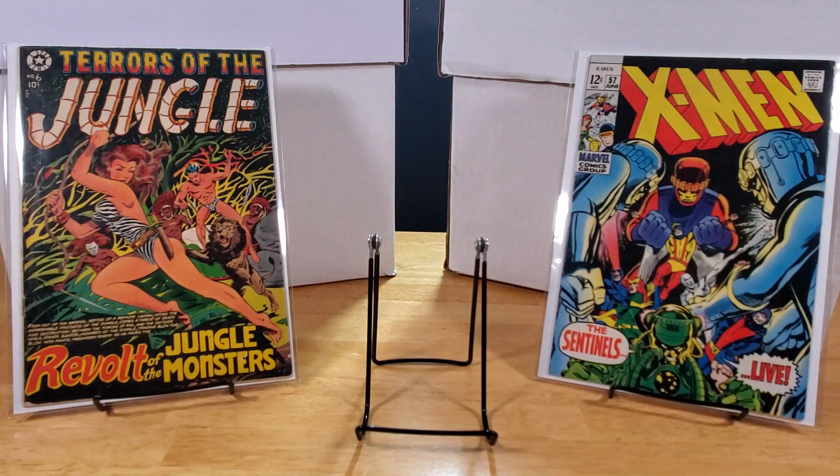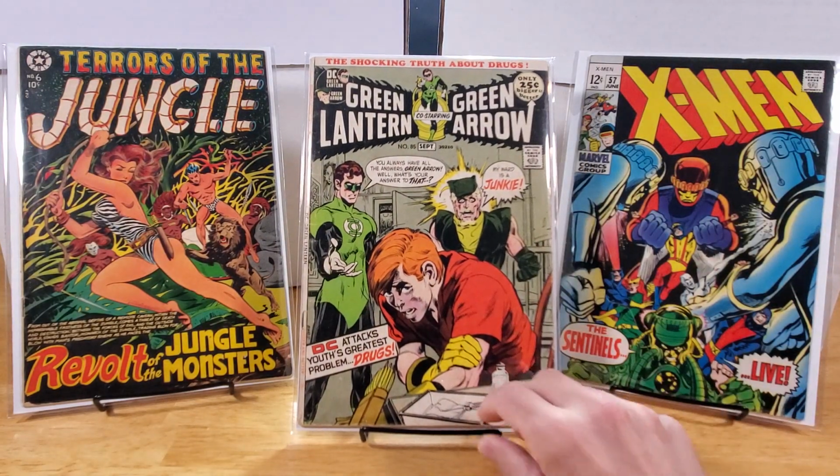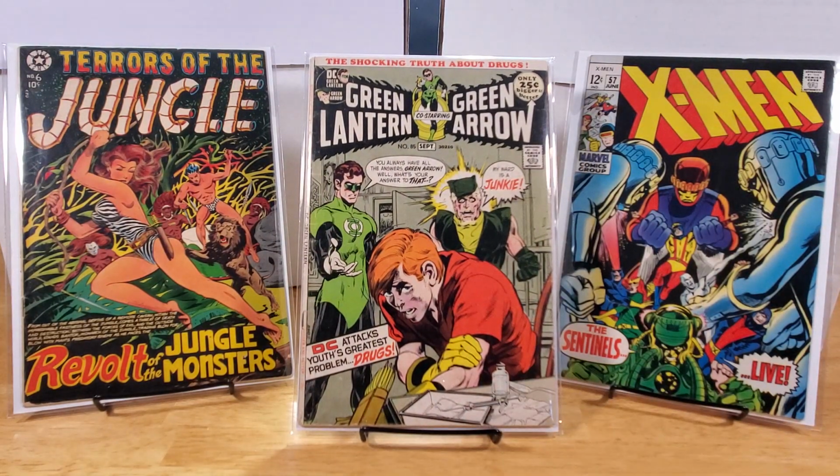And then the big score of the day, 85 was in there. The classic drug issue. Again, this one's rough. It's in the VG range, but $10. How can you go wrong with that? Amazed that was still in there. No one else must be opening the case to look.